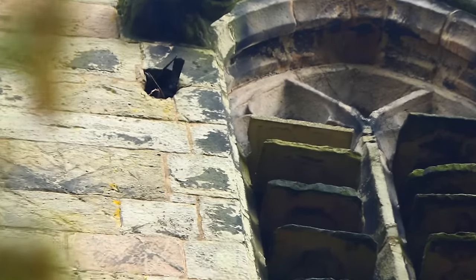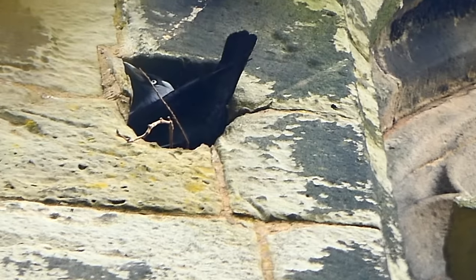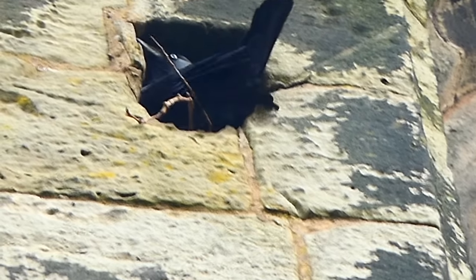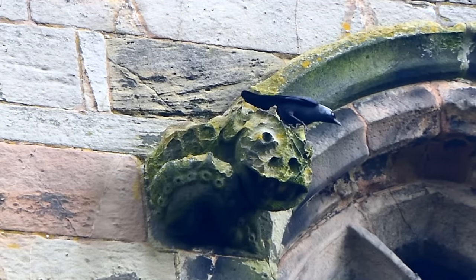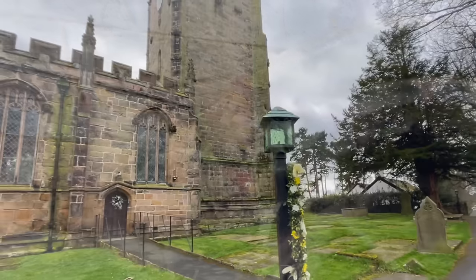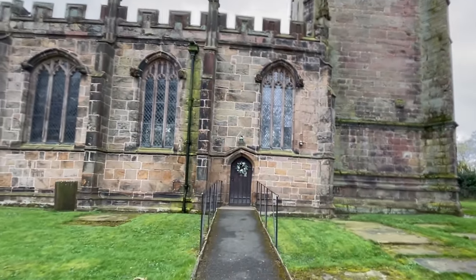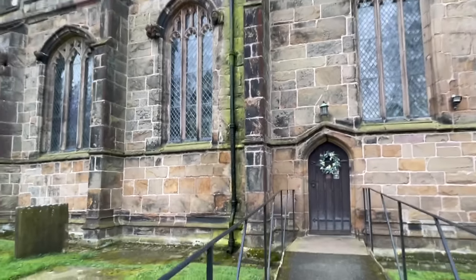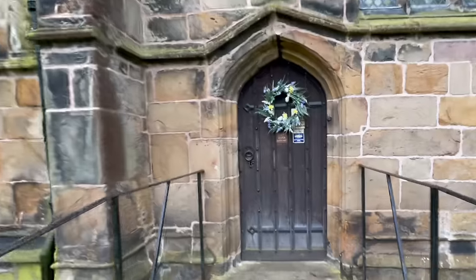Jackdaws rarely leave their nesting sites, so this family of jackdaws is probably related to the family of jackdaws that Tunnicliffe saw. But the book also tells of how inside the church it's haunted by the ghost of Mary Fitton, who was believed to be Shakespeare's lover and who he referred to as the Dark Lady in his sonnets.